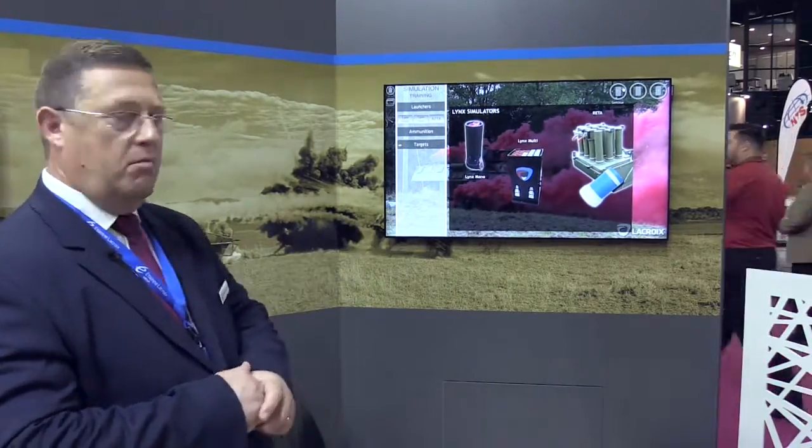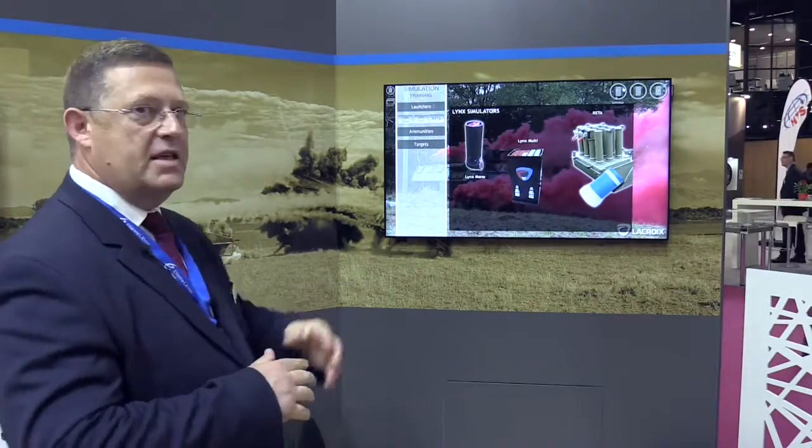So I will now present the new generation of the simulation and training device, which has been developed by Lacroix. As you can see on the pictures, we have different types of launchers. We have the Reta launchers, we have the Lynx multi-shot launchers, and we have the Lynx mono.